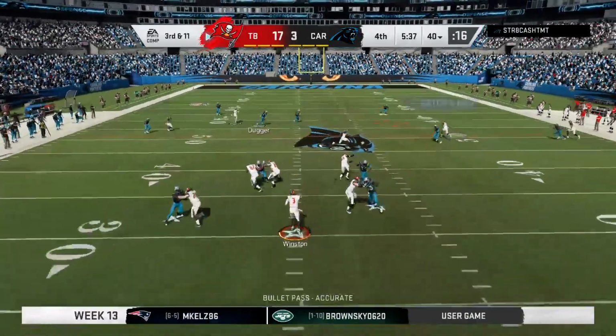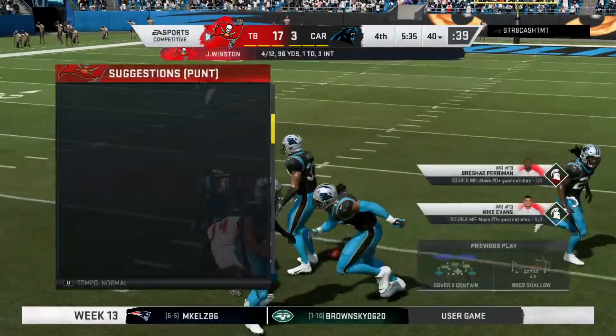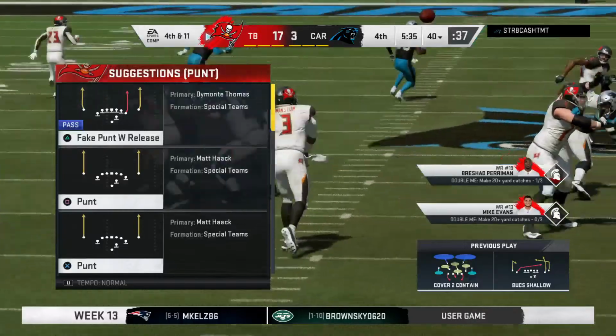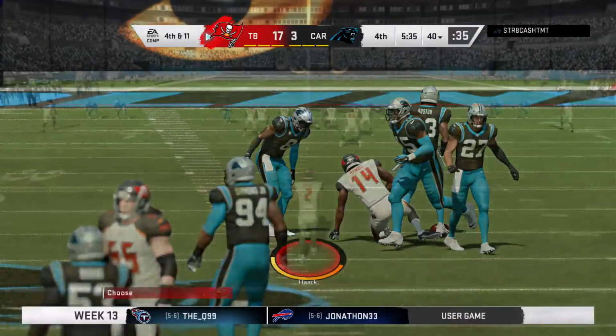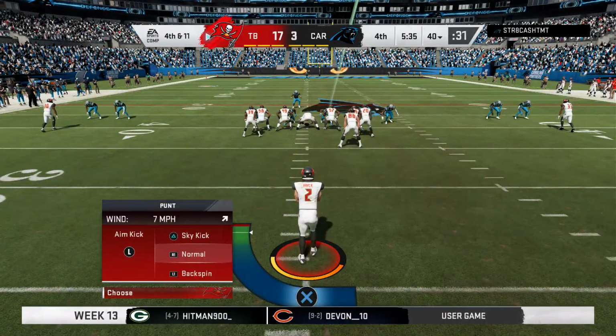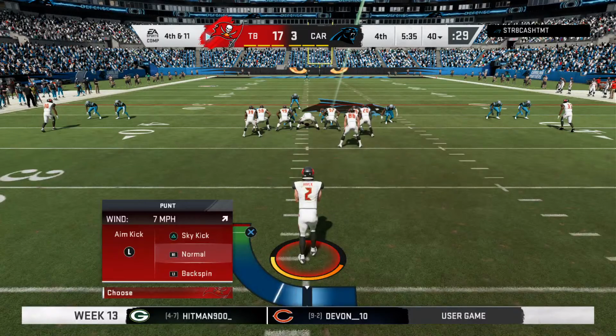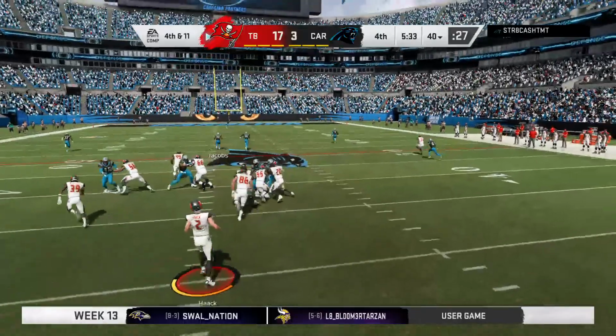Working out of the gun, Winston. And that will be incomplete. Critical play in this football game because if they pick up the first there, that clock keeps rolling. Has to be a little frustrating for them because they know that if they pick up a first down there and continue to eat away at the clock, it really increases their chances of closing this one out. Now they're likely going to have to give the football up and sweat it out on the sideline.